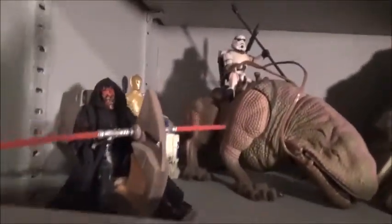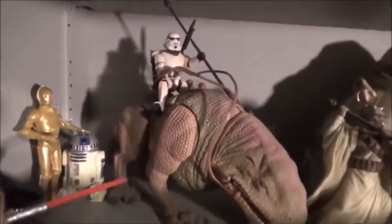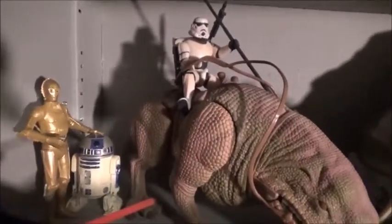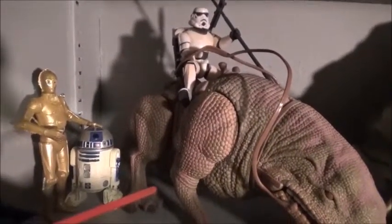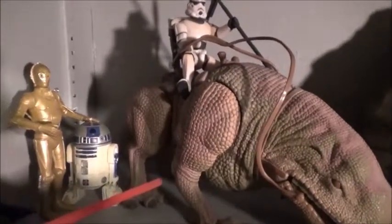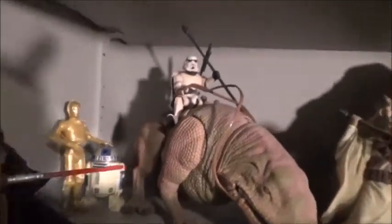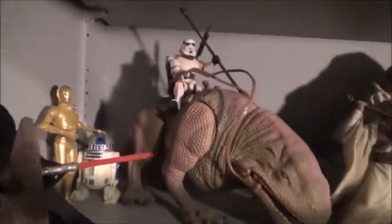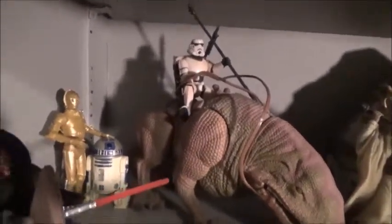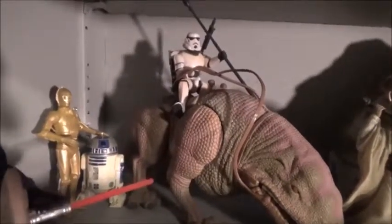There's some of the new 90s stuff. Took a few of it out of the box. That R2-3PO back there was one of the last Hallmark ornaments I bought. It came out, and before you could even get to the store, it was sold out. So I ended up paying double on eBay for it, and that's when I decided I'm done.